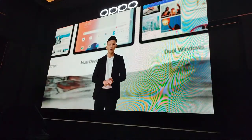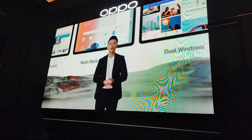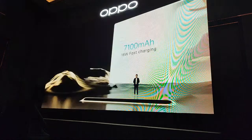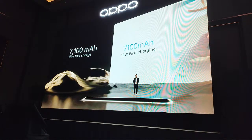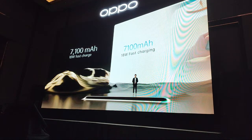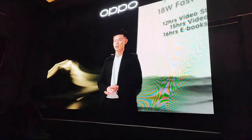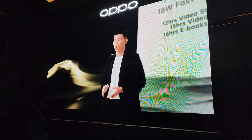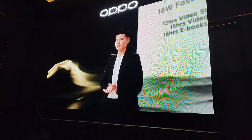Complementing the versatile operating system are a slew of powerful features to give you an all-round reliable performance. It's large 7100mAh battery with 18W fast charge allows you to watch video for up to 12 hours, attend video conferences for 15 hours, or read ebooks for 16 hours. The battery easily lasts the whole day, be it for work, entertainment or online classes.